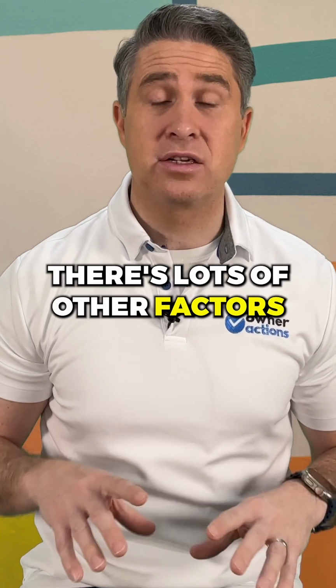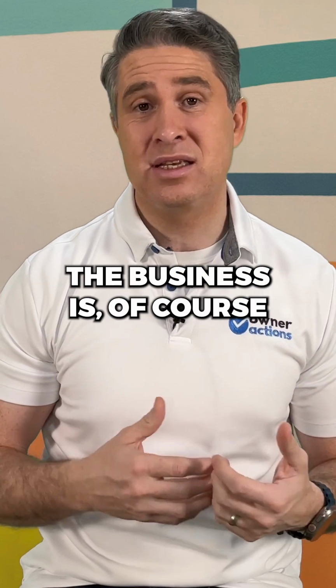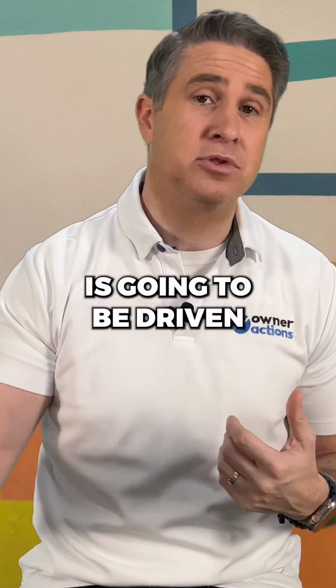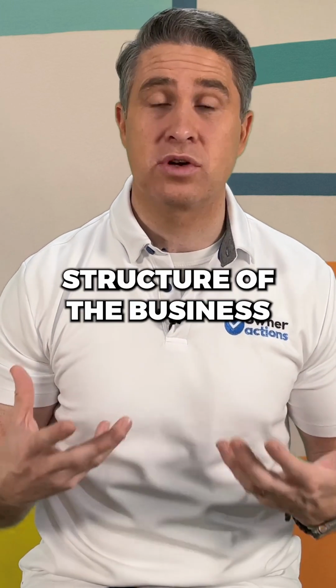There's lots of other factors that go into multiples. Of course, the industry that you're in, how capital intensive the business is. Of course, how capital intensive the business is going to be driven by what industry it's in. One of the other really major factors is going to be the management structure of the business.